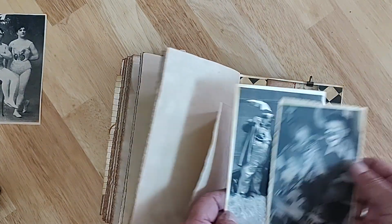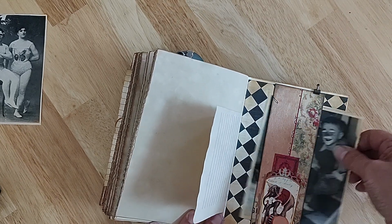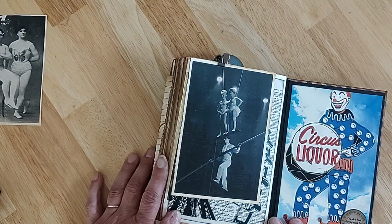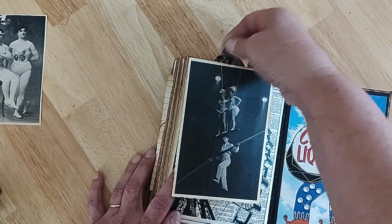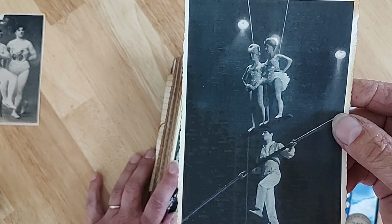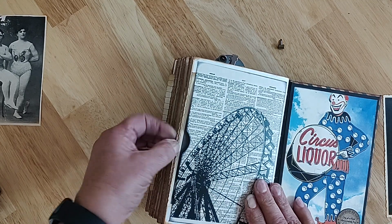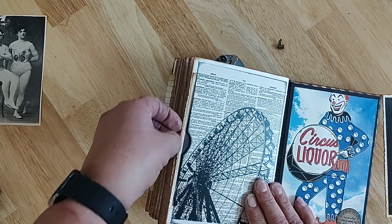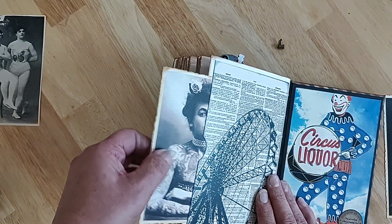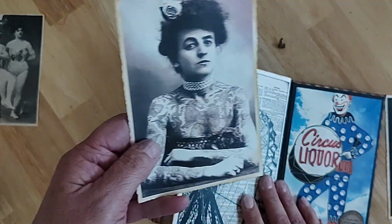Beautiful little picture capturing the circus back in the day. Do people really go to the circus anymore? No? Here we have clipped on here the acrobats balancing on top of his head, if that's at all possible. And then we have a pocket here, and inside the pocket, if I can get it, there we go. My fingers aren't working too good today. Of course, we have the tattooed lady. Gotta have the tattooed lady.